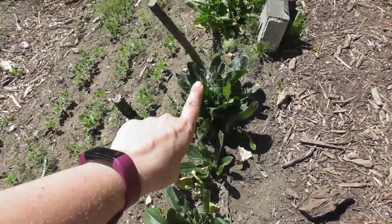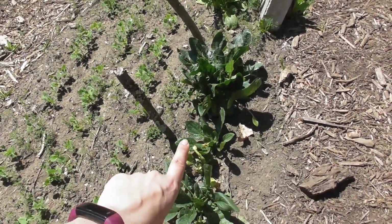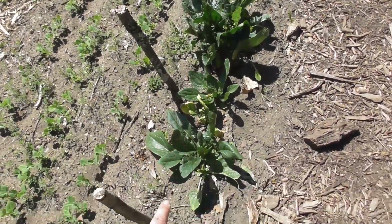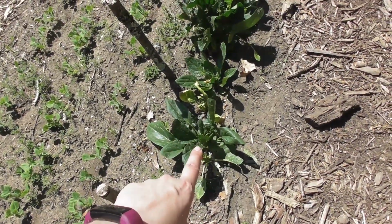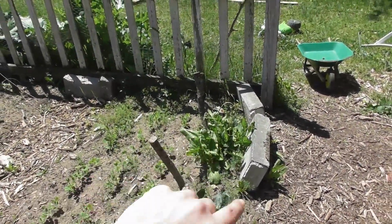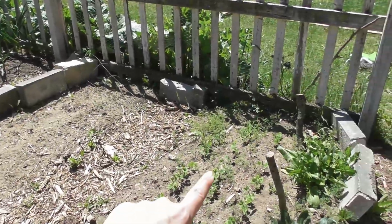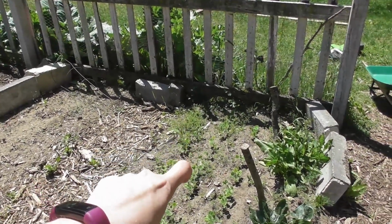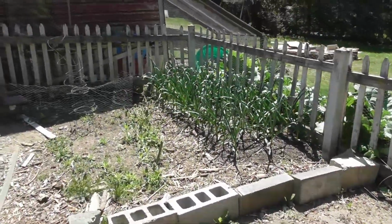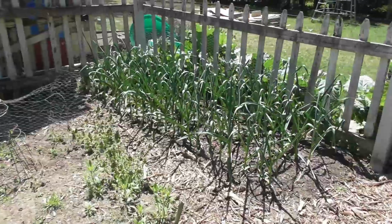And this is the spinach that I overwintered from last year. So I planted this in the fall, covered it, and it survived all winter. I've been cutting it right down at the bottom, you can see that. And it's doing very well. That is just starting to bolt, so I'm gonna harvest that. You'll see all those little leafy fronds. That's all volunteer dill. And then over here, the garlic is doing phenomenal.